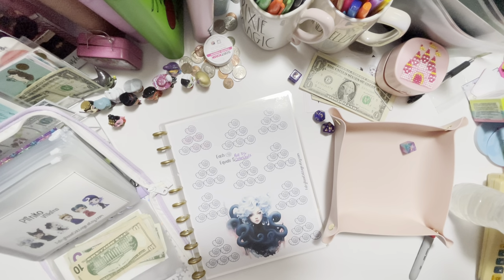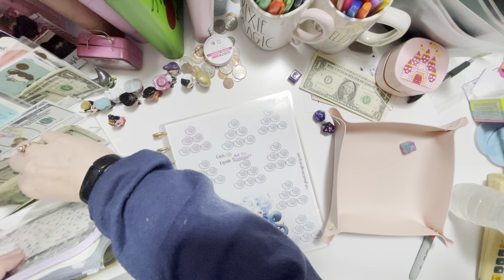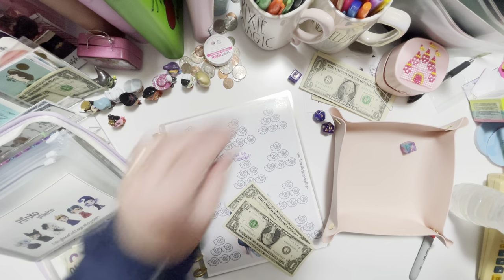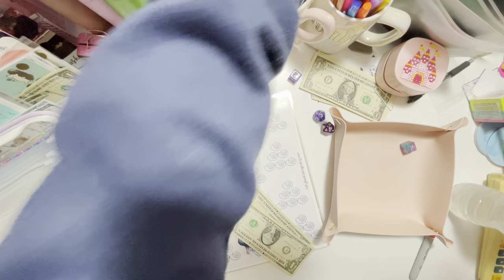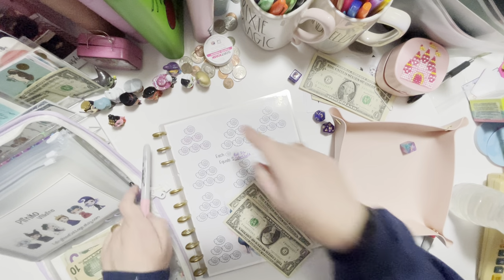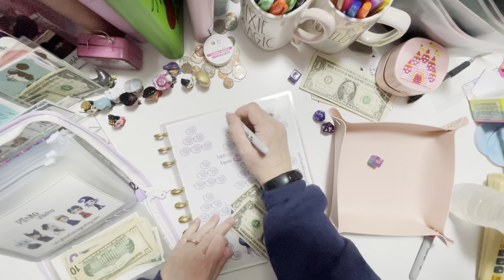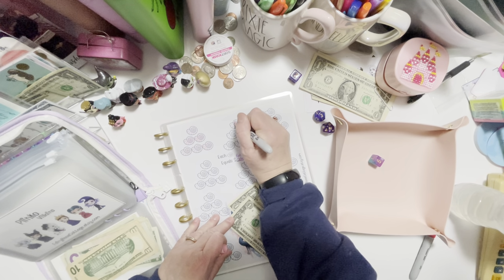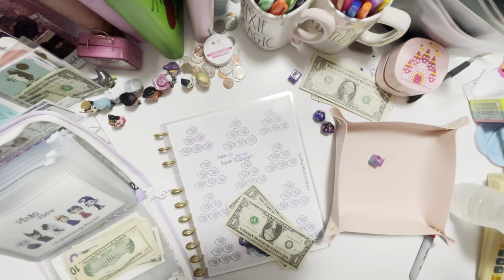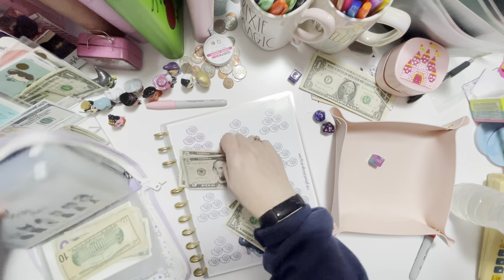Nope, okay. So we're just putting in... And I'm going to double today. So it's $2. I'm just rolling the dice and adding and not putting it here. Five. So that's going to make 10. I spoke too soon about doubling. So 12.